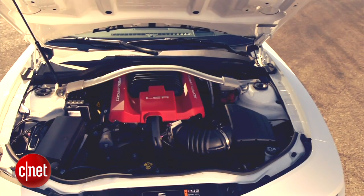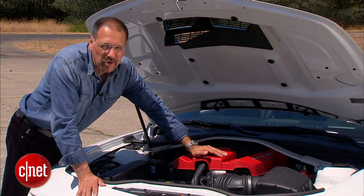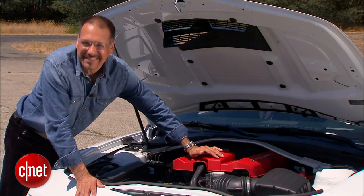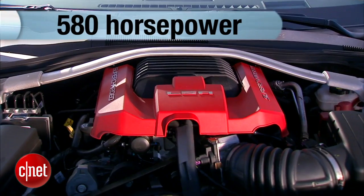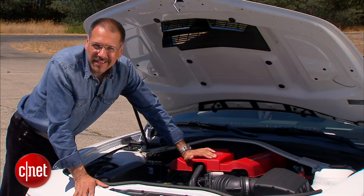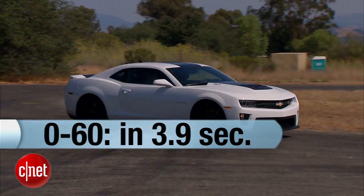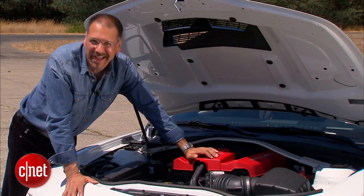Now herein lies the heart of the beast. This is your 6.2-liter supercharged V8. You probably don't need to know much more than that, do you? But I'll continue. 580 horsepower, 556 foot-pounds of torque. Good grief. 0 to 60 is a little under 4 seconds, though who cares? This is more like a 0 to 100 rocket.